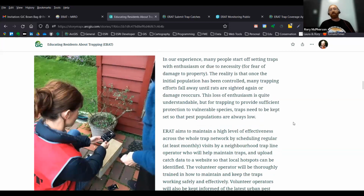So, as you start, people set up traps, and they usually have a bit of enthusiasm about this. But then once they might have caught a few things, or as time goes on, a lot of those efforts can kind of slip away, or the momentum can sometimes die off, especially with residents or just communities that aren't fully, all the time involved in this.